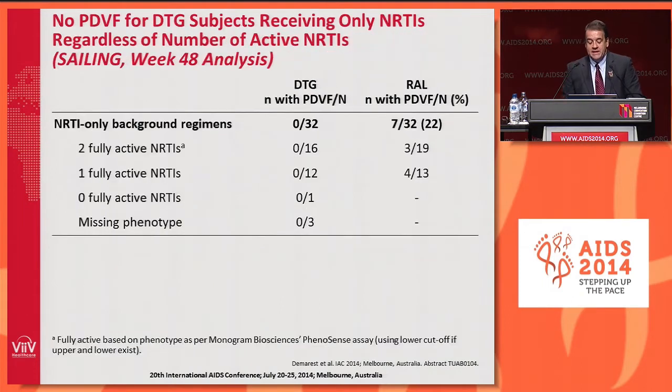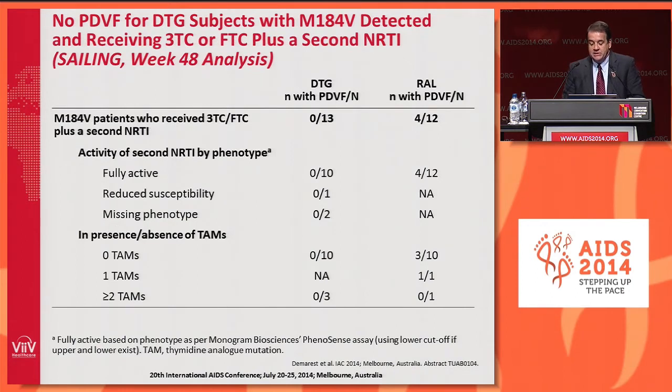A little more context on those subjects with the NRTI-only background regimen. You'll note here that the majority of subjects had either 1 or 2 fully active NRTIs present in their background regimen. And then a little bit further context here.